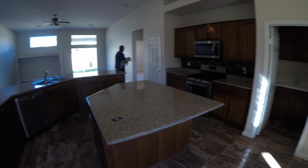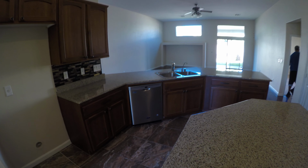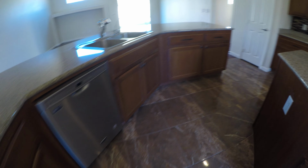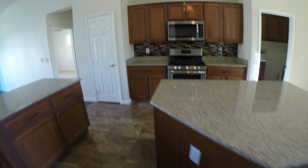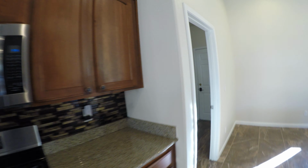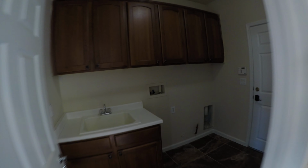So we already have granite counters. It would be nice if there was an undermount sink. I think the cabinets need to be painted, but we'll get the property manager's opinion on that. It's very wide and expansive. We already have a space saver microwave.